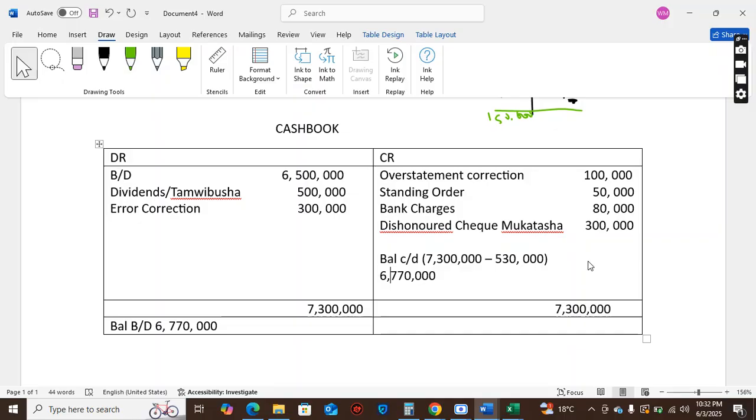You just put the amount. If you want, you can show it. I was just showing it for your sake, for the class's sake, so that you can see it. But this 7 million minus 7 3 minus 530. You don't really need to show them. But if you want, you can show it. You won't lose marks, colleagues.